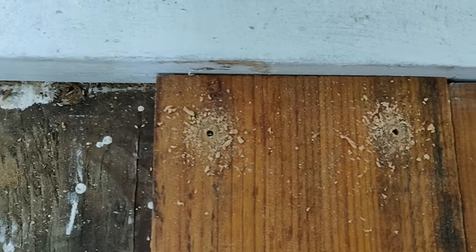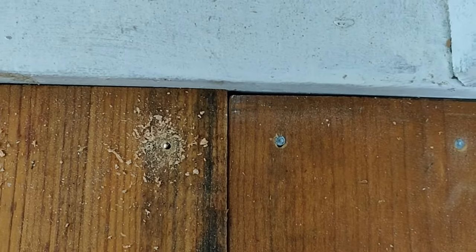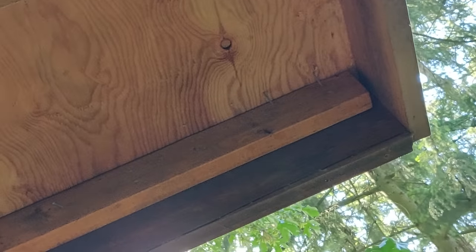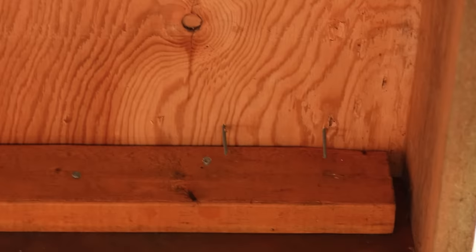Oh, no. I see daylight out of this hole. Yep. That's not good. There's not a 2x4 under here. It just goes straight through. Those nails are not going in. They are in the wrong spot. Dang it. So I can put another board on top of that board.